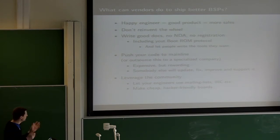So let's go into some more practical details. First thing, don't reinvent the wheel. It will take less time to port U-Boot to your device than to implement your own bootloader, and when you're done with that, you will get a lot more features. And after it's there, if you mainline it, people will improve it, and basically it's for free for you. People will fix your bugs in the kernel and add features without you having to move a finger.